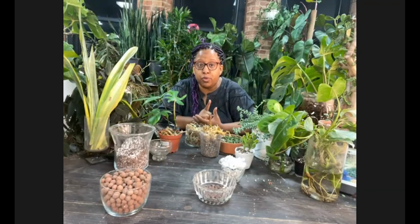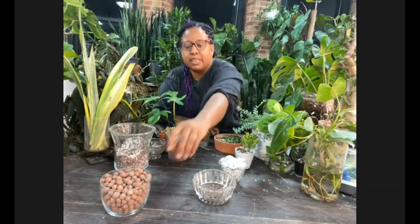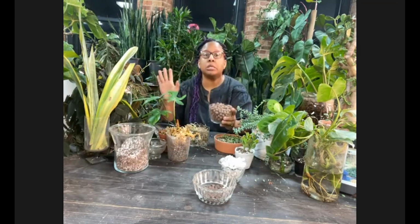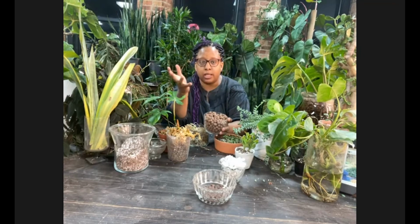What I think a lot of people do to get creative about sustainability is use something like Leca. Leca is an acronym, L-E-C-A, and it looks like Cocoa Puffs. That's what it looks like. Leca is light expanded clay aggregate. So L-E-C-A, and you just call it Leca.